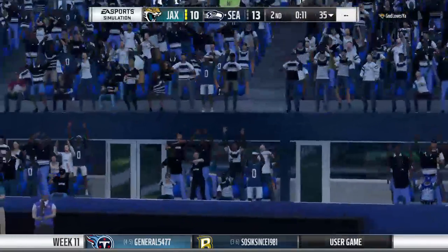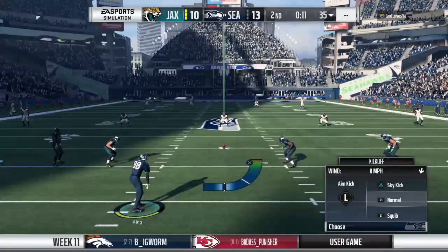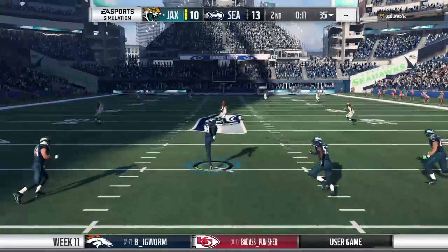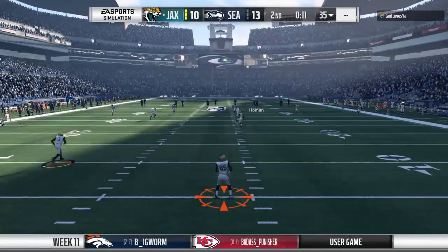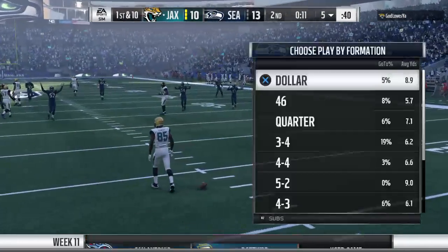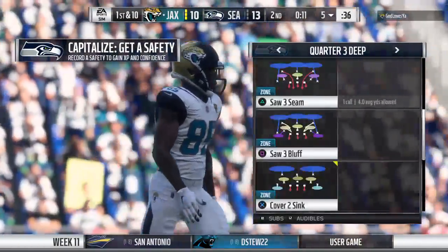Oh, I was just about to say he had missed an extra point all season, but there it is. His first miss, no good. Out is the kickoff unit as they run up and send this one away. And a fair catch taken here at the 5-yard line. Huh, interesting. And out now comes Jacksonville as they get ready to go.